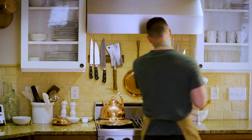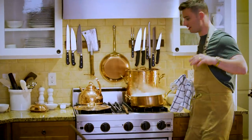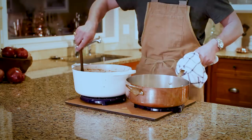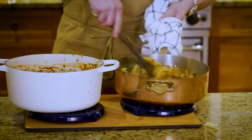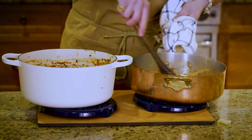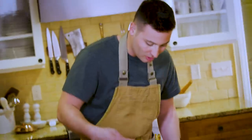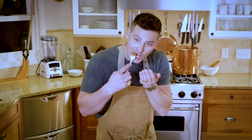All right, our penne pasta is looking al dente, so I'm just gonna strain this water out and I'm gonna mix the bolognese right into the pasta. Oh my gosh, look at this bolognese. Okay, enough stirring, I gotta try this. Oh my goodness.